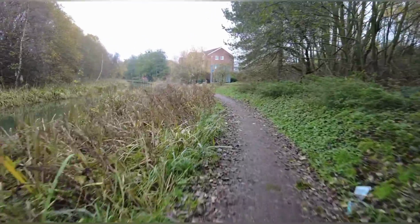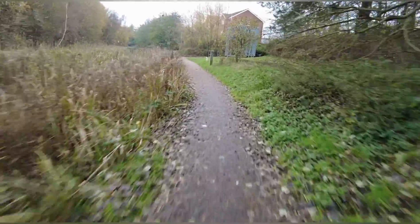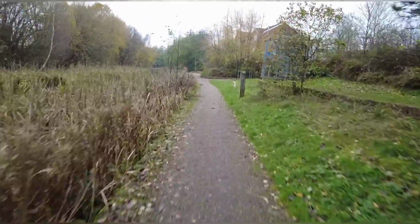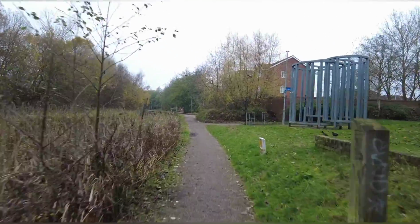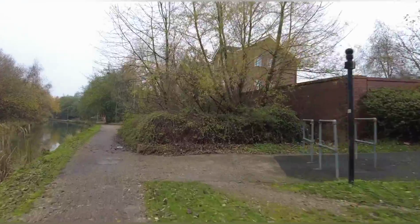So right, this is actually the section now. Let's get a bit of power on my battery to get a bit further on. This is actually where there was an old foundry, but they built houses on top of it now. You can just see right there a new housing estate.